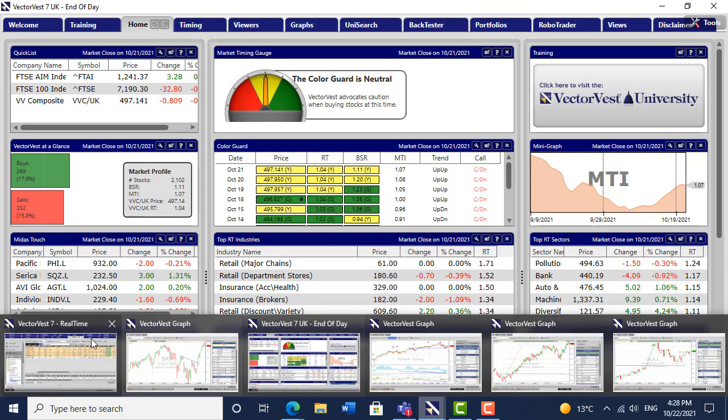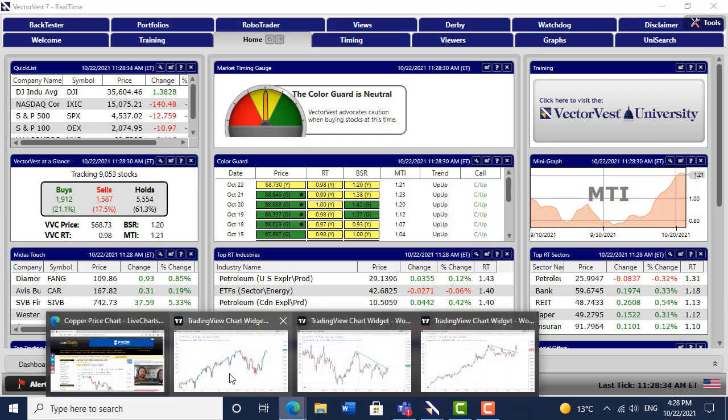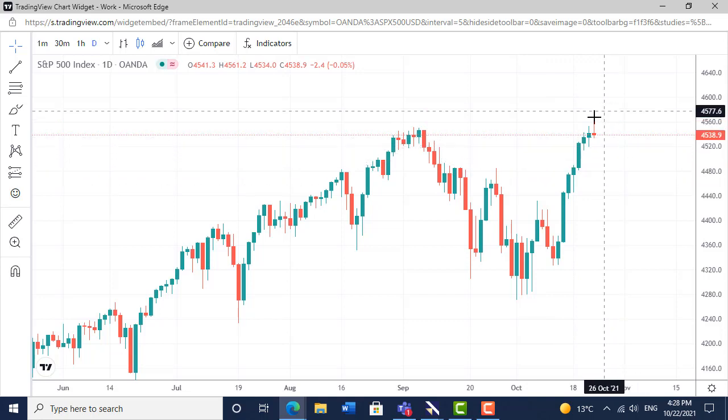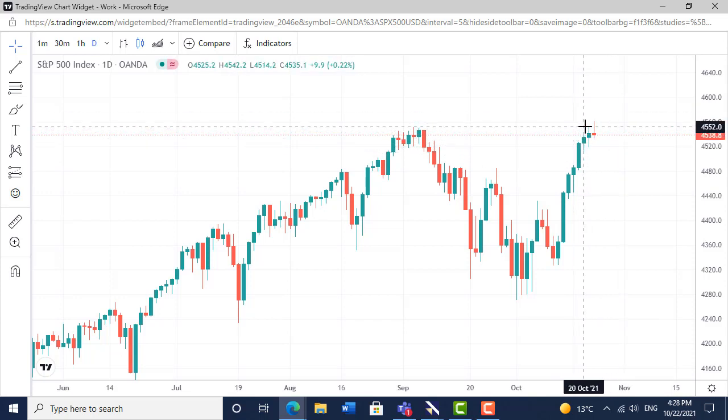So let's go back to VectorVest US. There's the home page, and as you can see, since we last spoke, the S&P is in fact off 12 points off that high. Let's look at the 24-hour market. There we got, and as you can see, I would suspect we're going to see a little bit of a pullback here. I haven't done anything today at all.